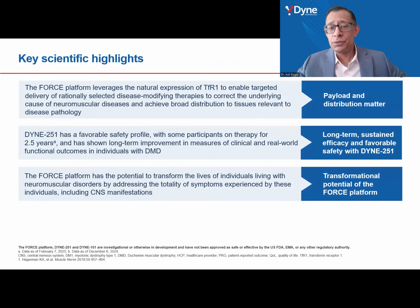So maybe just a few takeaways. First, the FORCE platform leverages the body's natural cell biology, the natural expression of the TFR1 on muscle cells and cardiac muscle that allows targeted delivery of our exon skipping PMO to the nucleus of the muscles where it needs to go. And we achieve broad distribution as well, which is really important.